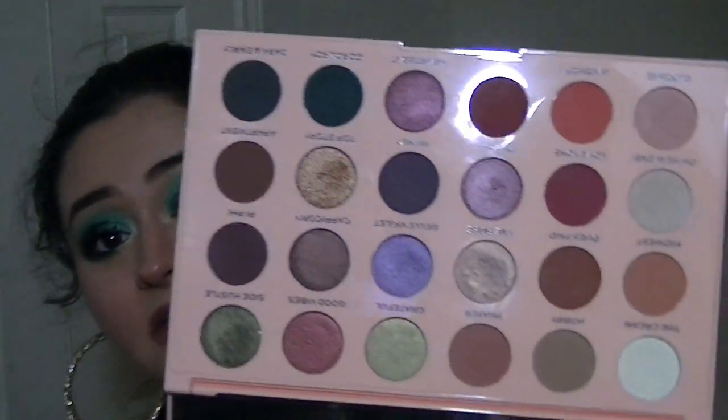I believe this is still available. If you're looking for something with this color story, I highly recommend that one. Next we have another Makeup Revolution. This is the Emily Edit, the Wands palette. I love Emily Noel 83. She is amazing, and I really enjoy this palette.